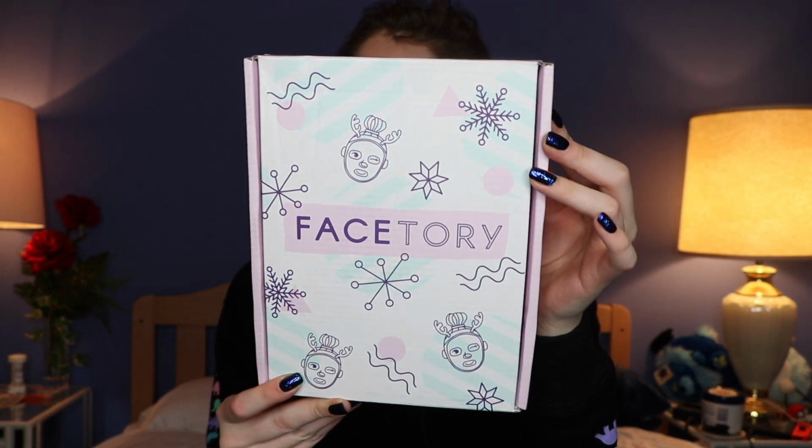First off, just let me tell you what Facetory is. It is a mask subscription box, and I believe it's around 19 to 20 bucks a month for 7 masks, and then for 4 masks, it's a little bit cheaper. So you have 2 options there, and here is what the little box looks like. It is so freaking adorable.